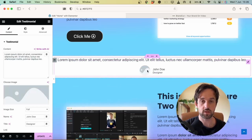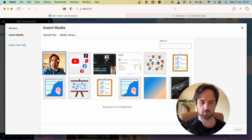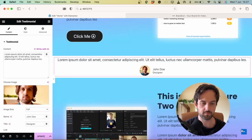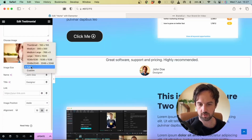And here we just want to add the image of the person, and we click on choose image. I'll obviously just use my own profile image here as an example, and then we'll just change the text, make it a little bit smaller. So obviously just paste in whatever testimonials you have yourself. And then image, we'll leave it as full for now.